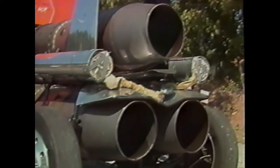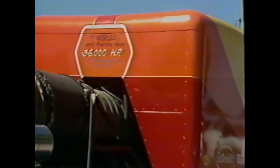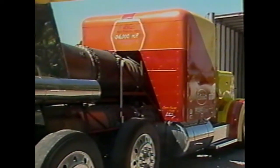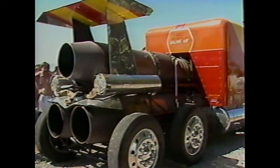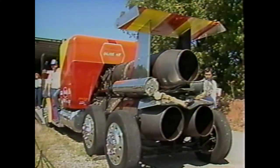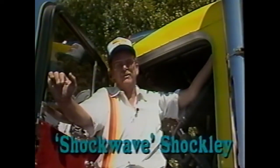The truck is powered by three Westinghouse jet engines. Each one of these engines was developed for use in a Navy fighter. Each one develops about 6,300 pounds of static thrust and about 12,000 horsepower at the speed of sound. In theory, and only theory of course, because the truck couldn't take it or this old driver couldn't handle it, but this truck has enough power to run over 2,000 miles an hour.